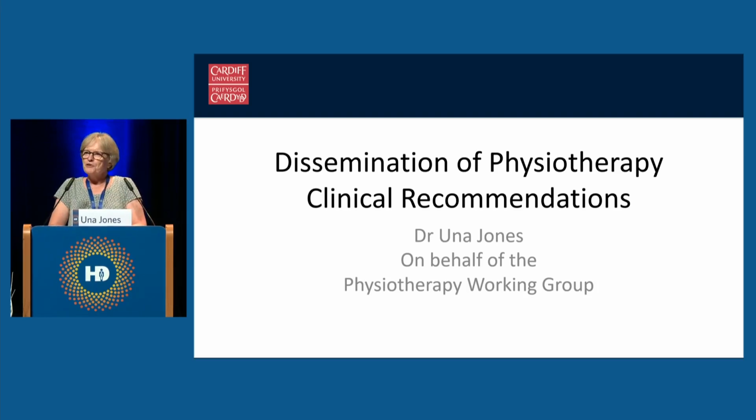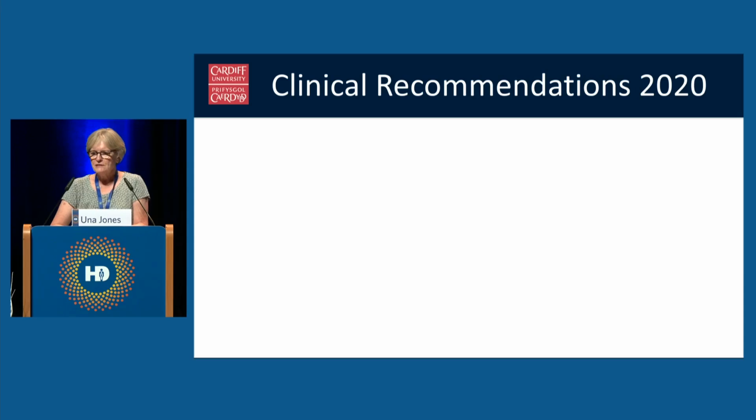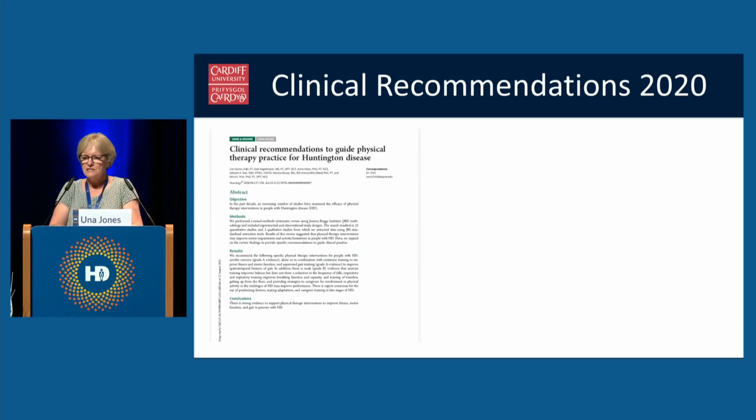If we think of the first generation knowledge that was created within the Physiotherapy Working Group, the first trials were carried out by Laurie Quinn and Monica Busa, for example. Then the clinical trials were used to create the second generation knowledge, which were a systematic review authored by Nora Fritz and the clinical guidelines authored by Laurie Quinn. In 2020, these clinical recommendations were published. They were based on the systematic review and also on expert opinion. Within this, we have 6 recommendations of physiotherapy practice. So we have an evidence base to our practice.